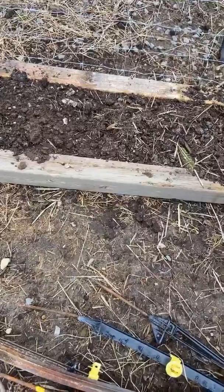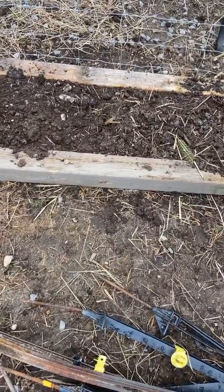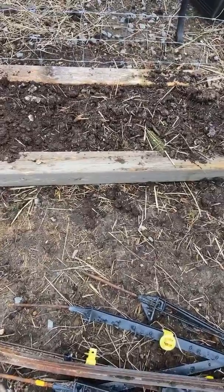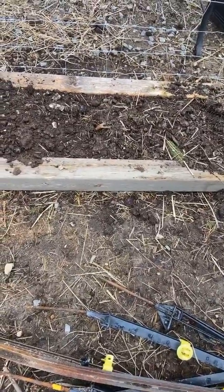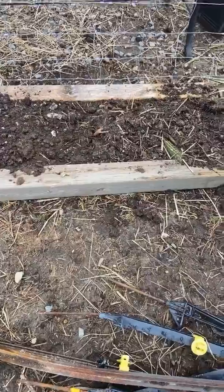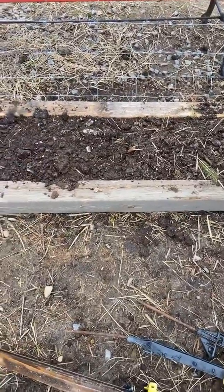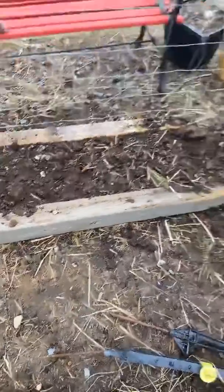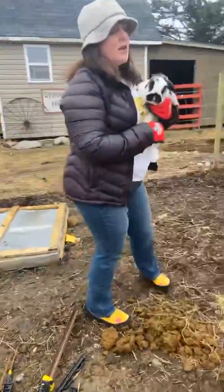Just some food, like, if you want just some fresh greens, if you want to get some peas and some beans in there, you can definitely even just use this small area here. Now, in order to prepare one of these beds, what I did was I made sure that I had uninterrupted sun for 8 to 10 hours.